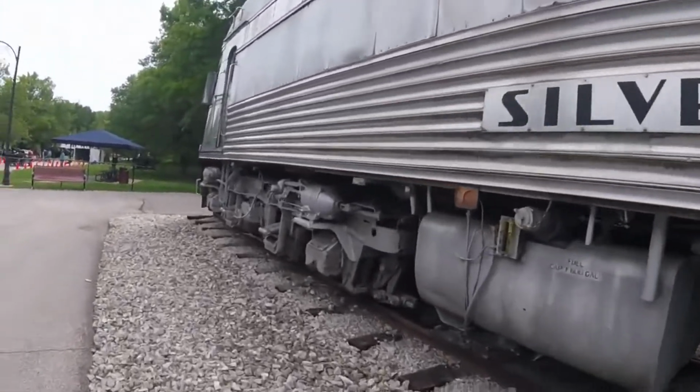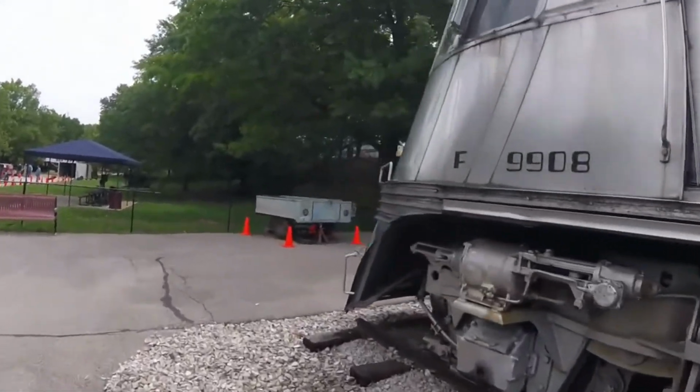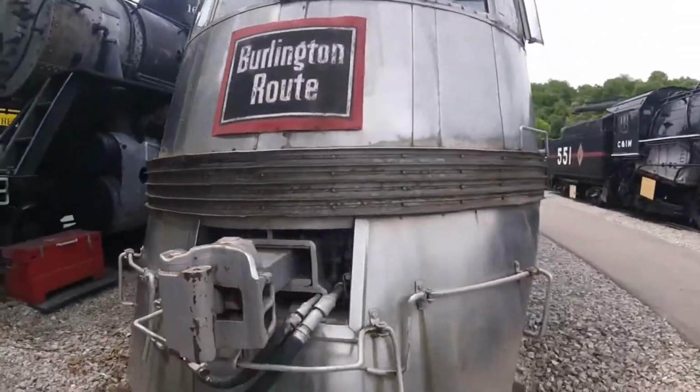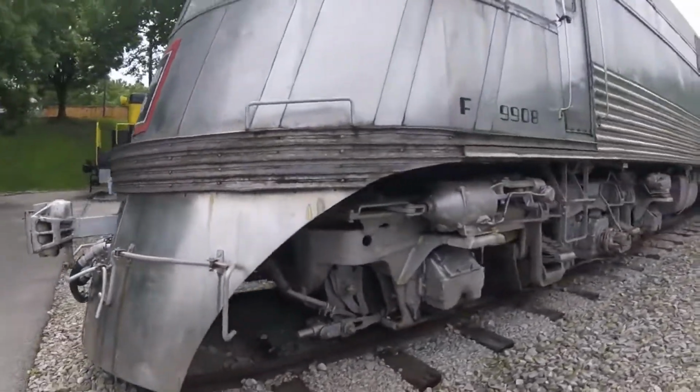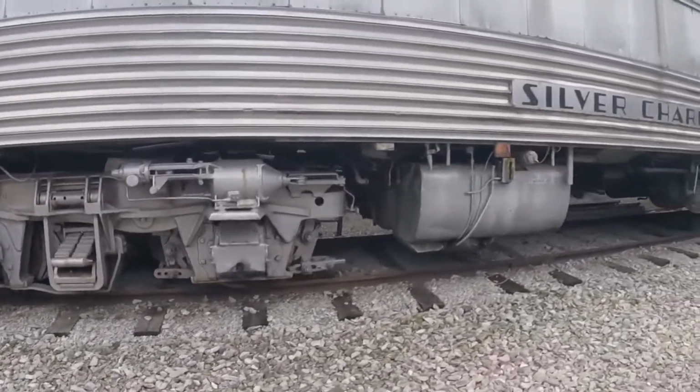Then later on, this locomotive was retired, and in 1966 it was donated to the National Museum of Transportation in St. Louis, Missouri by the Chicago, Burlington, and Quincy Railroad, and it can be seen on display at the museum where it is today.